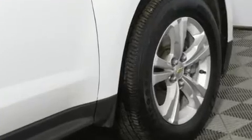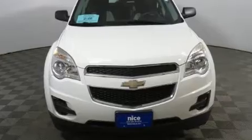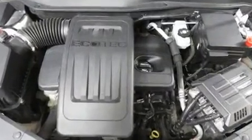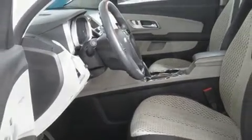Chevrolet ensures the safety and security of its passengers with equipment such as head curtain airbags, front side impact airbags, traction control, a security system, OnStar, and 4-wheel disc brakes with ABS. Brake Assist technology provides extra pressure when applying the brakes.